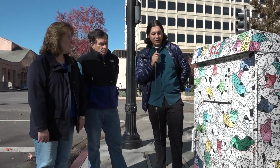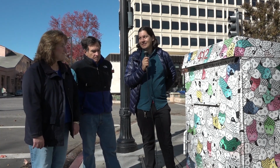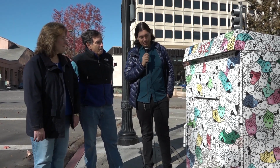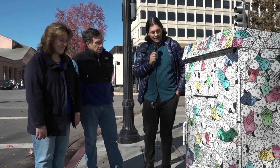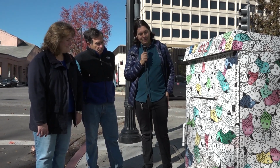This is the third Sidewalk Studio box painted by Christine Nguyen. And this one had the most community involvement. As she was painting here, people would come up and ask about the box, and she invited them to join in and help her paint it. So a lot of different people came and helped throughout the day and late into the night, some nights, especially right before the deadline.